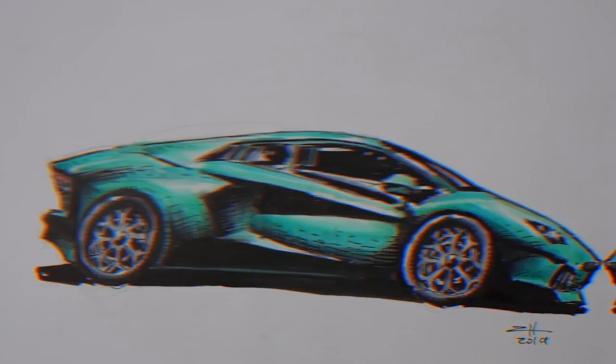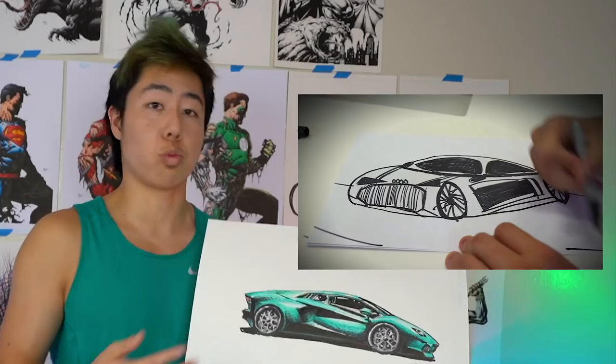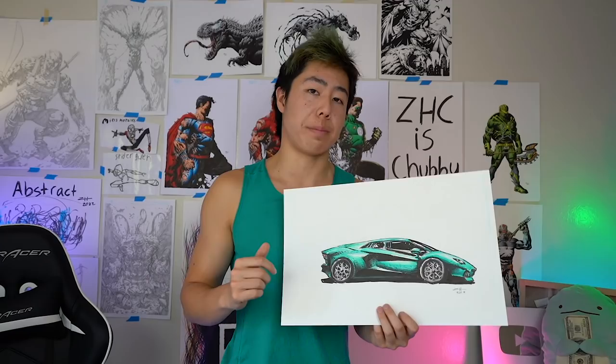Done drawing my Lamborghini, and obviously it's nothing compared to what we saw earlier. Those guys are professionals. Okay guys, and truth is, I watched some of the videos. A lot of them didn't actually get the Lamborghinis. It wasn't even in the video. I know you guys are tired of getting clickbaited, so let's actually go get myself a Lamborghini.